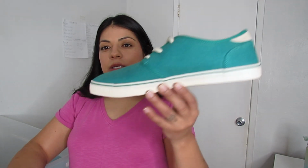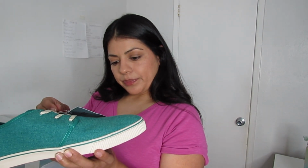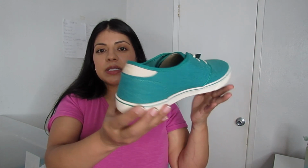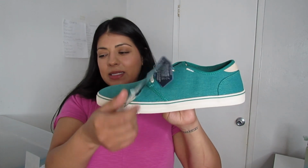And even more men's shoes. These are some Toms flat canvas shoes in this beautiful teal blue color. They are a little bit of a larger size. They are, let me see, size 12, and they have Ortholite insoles, which make it super comfortable. Just a classic canvas Toms shoe. The main reason I picked it up is because it still had the tags attached, and they were like $6 or $7, so we shall see how those do.